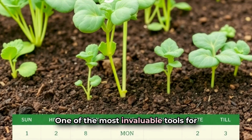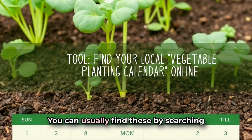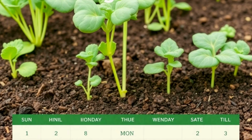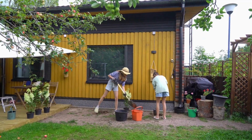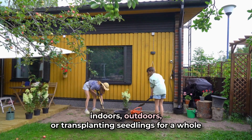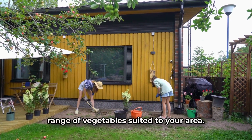One of the most invaluable tools for planning is a local planting calendar. You can usually find these by searching online for vegetable planting calendar, followed by your town, county, or region. These calendars are gold. They'll give you recommended planting times for sowing seeds indoors, outdoors, or transplanting seedlings for a whole range of vegetables suited to your area.